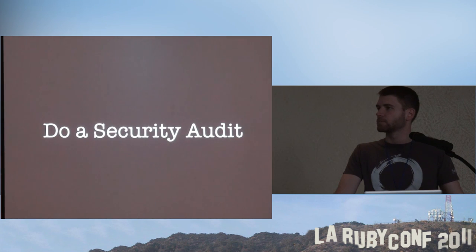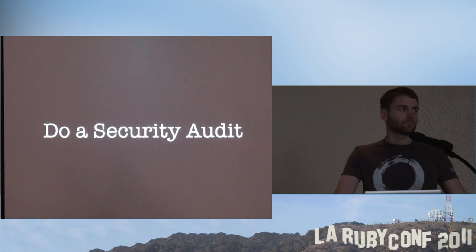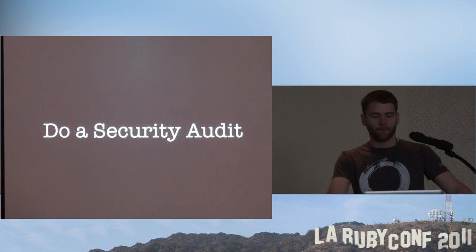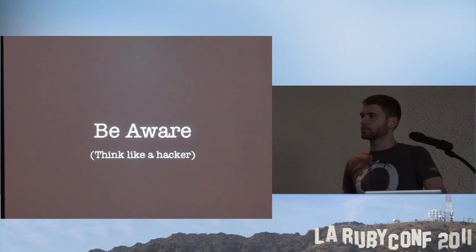I would recommend you have an outside firm who specializes in security audit your program. You, as a developer, don't think about security the same way these guys who do security audits do. And it is well worth your money, especially if you have a large public-facing site. We've done it on several of our programs that we've delivered, and it was very, very useful.